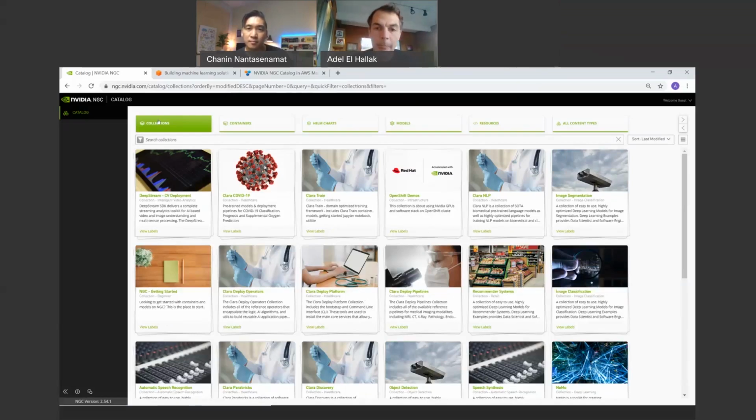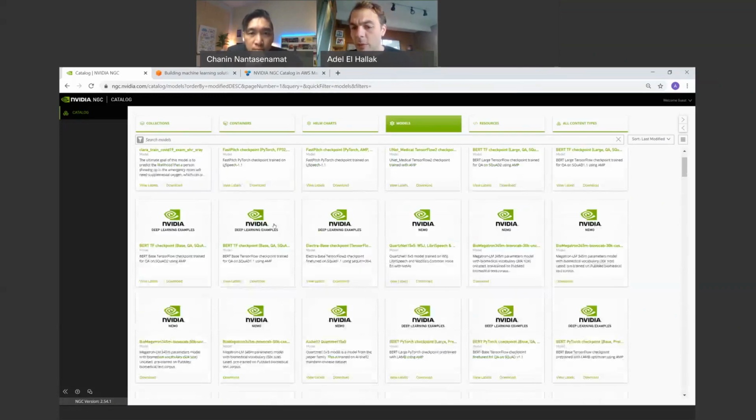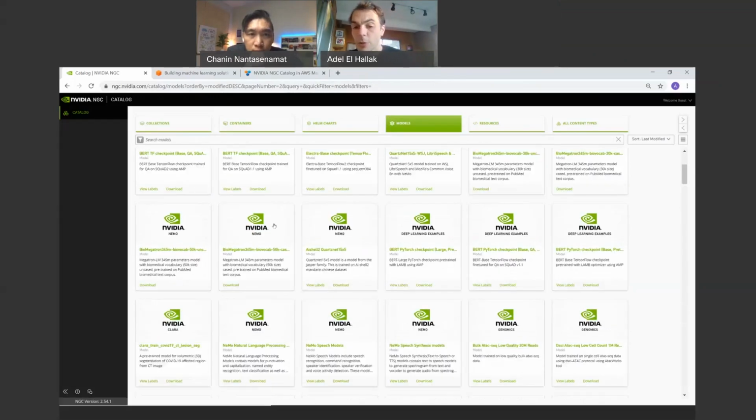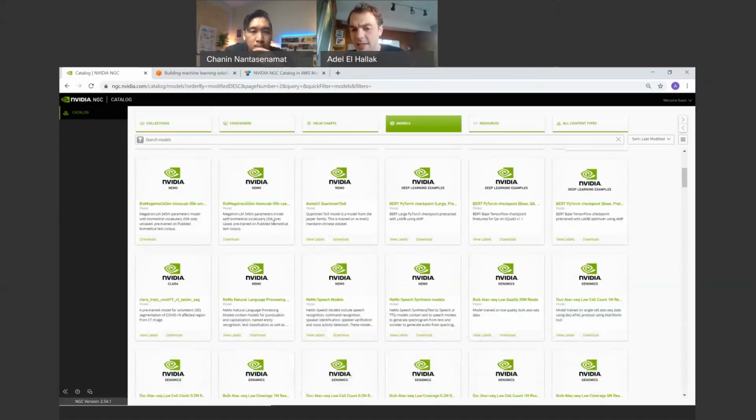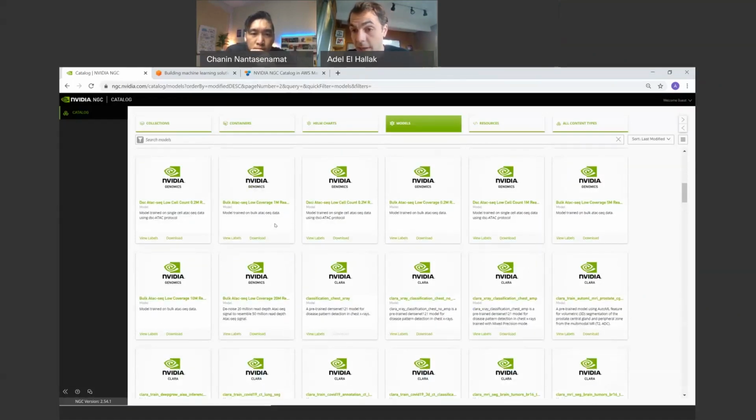It's a bunch of different artifacts that have to come together to be able to realize value with deep learning. So in addition to containers, and I'm going to come back to this notion of collections in a bit, we also have a model registry that spans all sorts of different tasks. If you want to do recommender systems, anything related to computer vision, genomics, conversational AI, ASR, text-to-speech, natural language processing, or medical imaging, which is naturally a big one, we have all these pre-trained models and checkpoint files hosted on NGC.